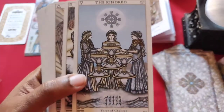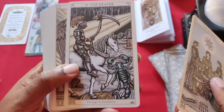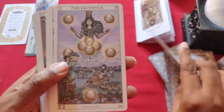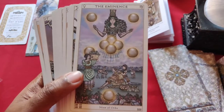I love all the three cards. I always like the three cards, but I feel like this deck takes it to another level, which is not a surprise because of the three cards. Let's find something else. Eminence here. I'm trying to give some first impression stuff.